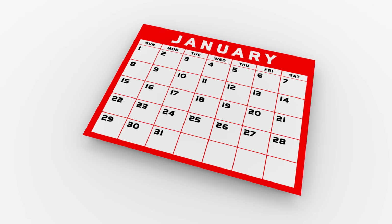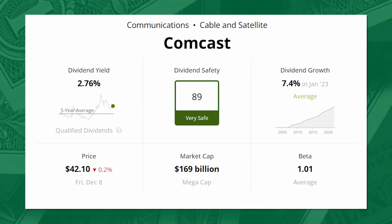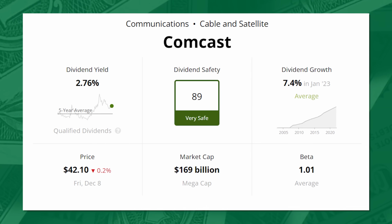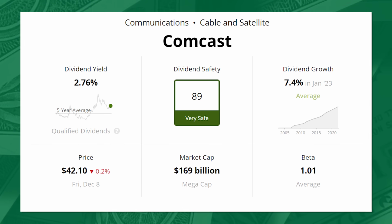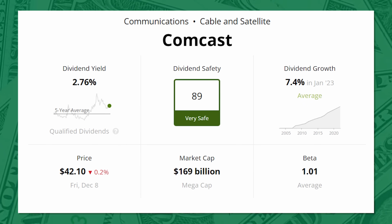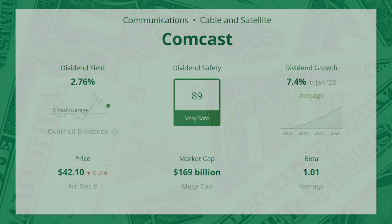Here they are. For January, I'm going to go to the communication sector with Comcast, ticker CMCSA. Shares of Comcast yield 2.72%. They have 14 years of consecutive dividend raises with a 5-year average dividend growth rate of 11%. Their most recent dividend hike was a 7% increase. Simply Safe Dividends gives Comcast a safety score of 89, so that covers us for January.